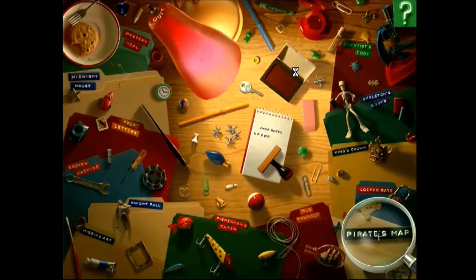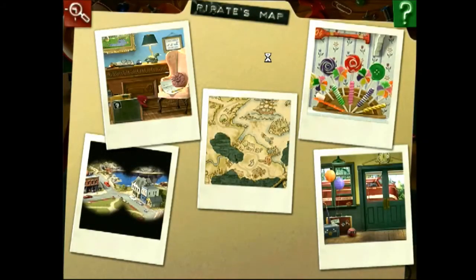Pirate's map. Where is the pirate's hidden treasure? Has he left you clues in these I Spy riddles?